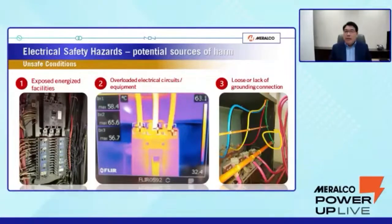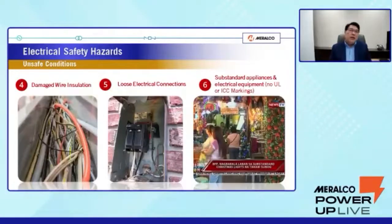Dito po sa slide, pinapakita ay isang litrato ng thermoscan. You can see the yellow color. That only means ang taas ng temperature nitong device. It reaches up to a maximum of 65 degrees Celsius na normally dapat around mga ambient temperature of 35 only. So doble siya, because it indicates it is overloaded. It exceeds the capacity of the equipment or the wire. Another is loose or lack of grounding connection. Makikita nyo, hindi siya naka-terminate.